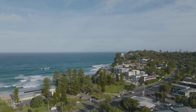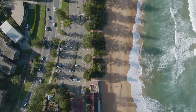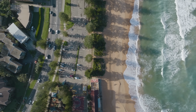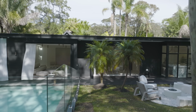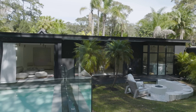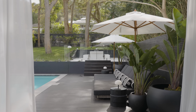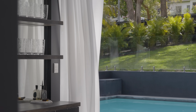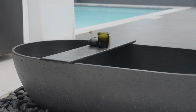Avalon is situated in Sydney's northern beaches. It's a stunning coastal town, a stone's throw from the beach, a beautiful place to live, but also a wonderful holiday destination. The brief for this home was to create a Zen-like oasis retreat. To come here and have that sense of feeling like you were on holiday, relaxation.